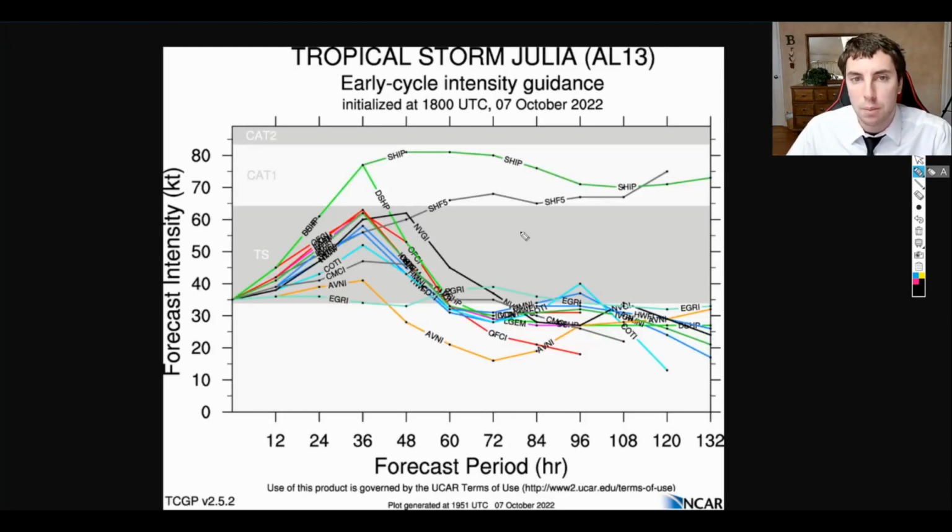Tropical Storm Julia is expected to strengthen again in the next 12 to 24 hours as a strong tropical storm. None of the models, or only a few of them, indicate that this will become a hurricane, which I do agree on, because what we're seeing right now is a very fragile system.